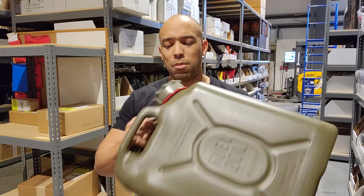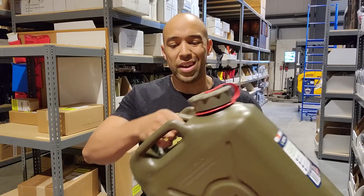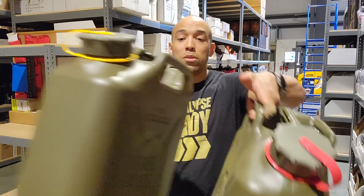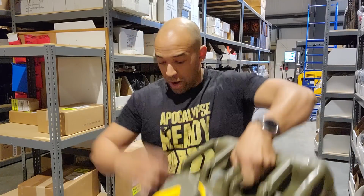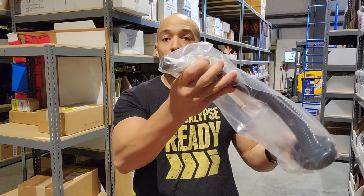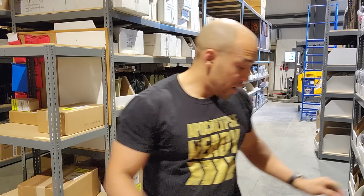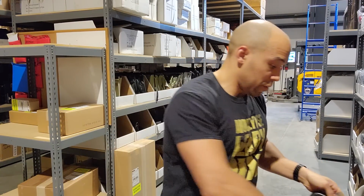I think these range from between 60 to 100 bucks USD, depending on where you get them. They got the 3-handle system there, so you can actually hold 2 with one hand very easily. Yellow is diesel, red is gasoline, and they have their own nozzle system, which will be compatible. The 1-inch will be compatible with most fuel tanks. All right, and of course you combine that with your fuel stabilizers and you're good to go.